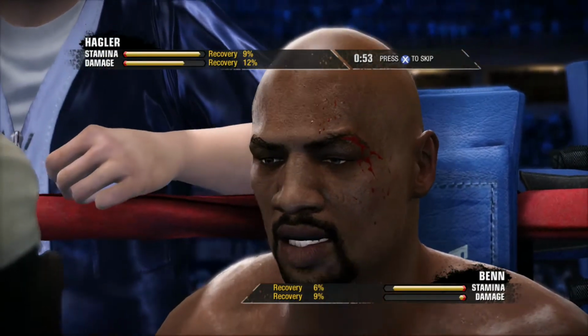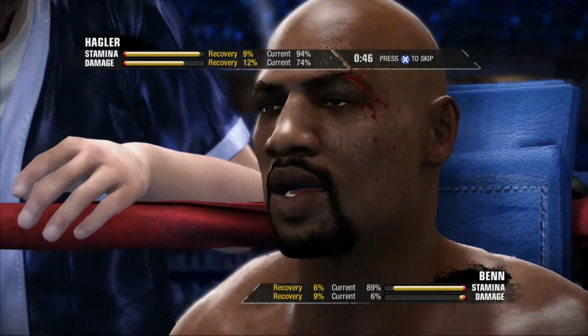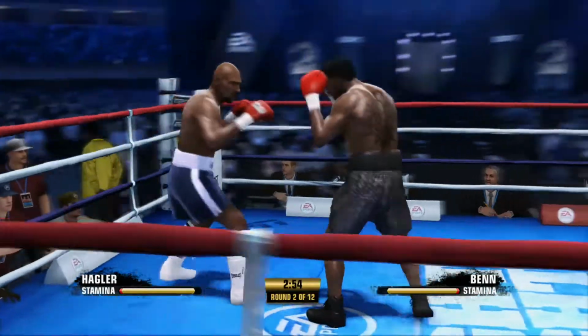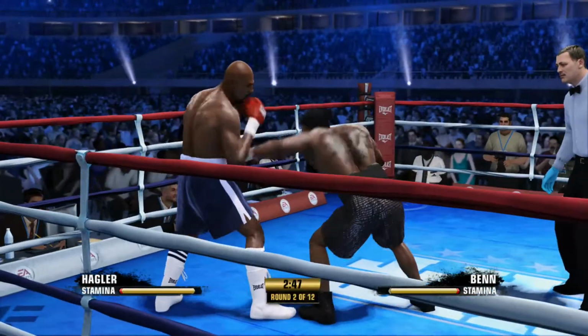Hagler's cut man is going to earn his pay for sure. That is a bad gash. And I'm wondering what he's using in there. You know, you can only use certain things: Avitene, adrenaline, and thrombin. I'm wondering if he's using legal things right now, because that's the kind of cut that tempts you to use crazy glue.